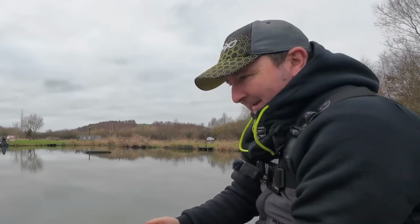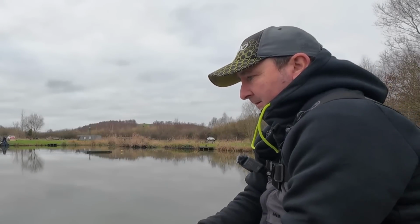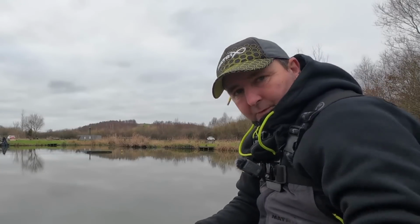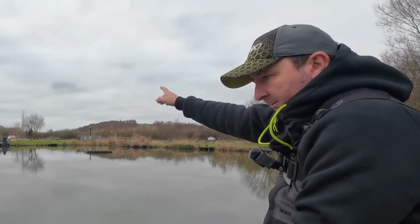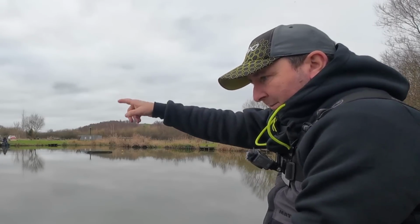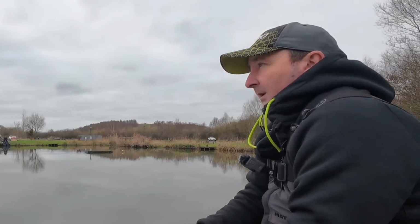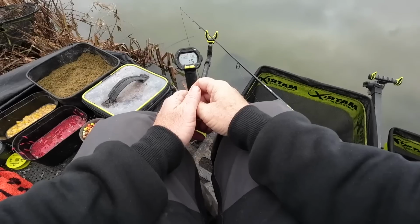But where I'm getting indications, I'm not catching any fish. So there are 1 or 2 fish milling about out there. I've tried 1 or 2 different hair rigs. I've tried multiples of corn on there as well. I've still just got that one fish. Lad opposite me, he's got one. Lad bang opposite me, I think he's just had a smaller fish. I don't know if it was a skimmer. And I've heard that there's 2 other single fish caught, and that's it really.